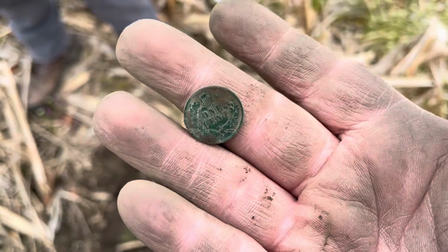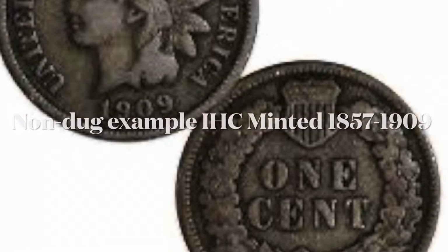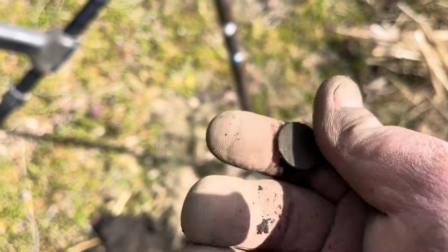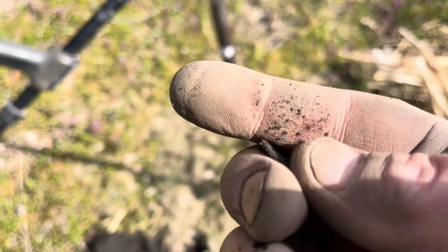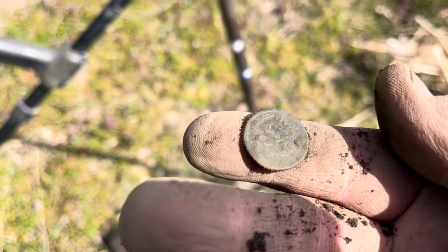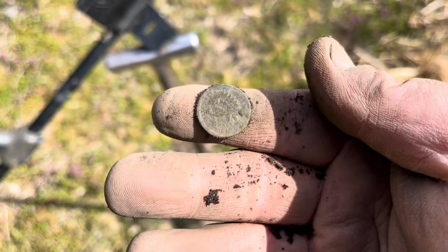All right, we're going to keep hammering at it. All right, I think I got an Indian. It hit like one. Yeah, it's a nice shape too. What year? 1881. Damn, that thing's real nice. Yeah, mine's real. 1881. Oh, going forever.